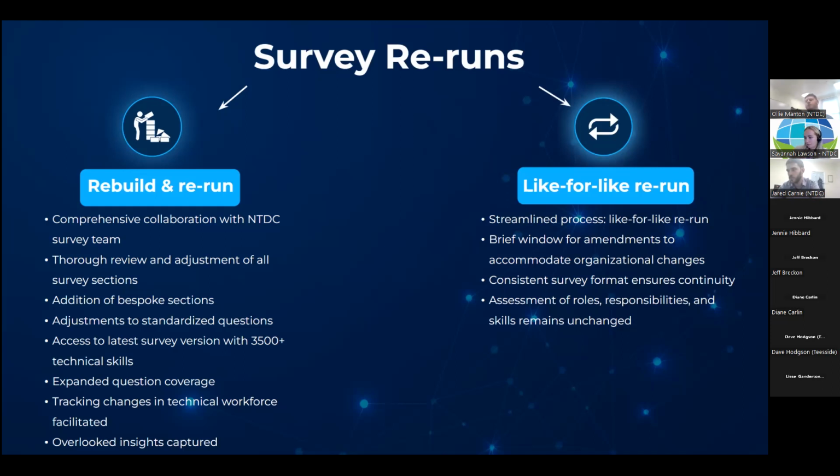And it's a really good tool for assessment of roles and responsibilities and looking at whether we have addressed those skills gaps, because we're looking at exactly the same skills as we looked at before. Have we increased our skills base? Have we taken more people on with diverse skills as well? So if you've run the survey and you're thinking about how to contextualize that with the landscape now, come and talk to Jared and myself about rerunning the survey, and we can talk through which option will be best for you.